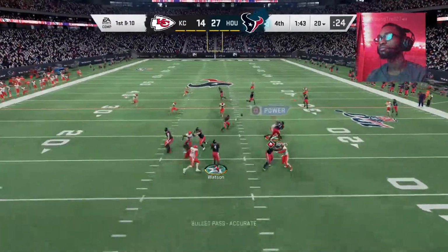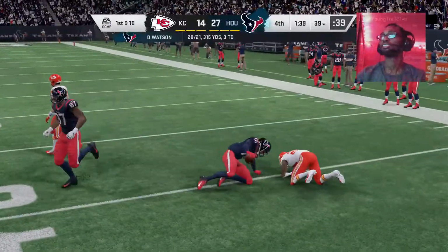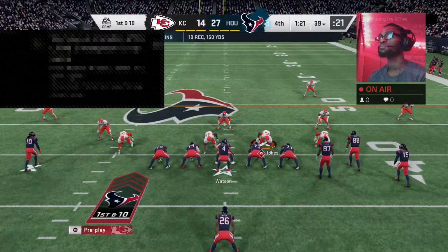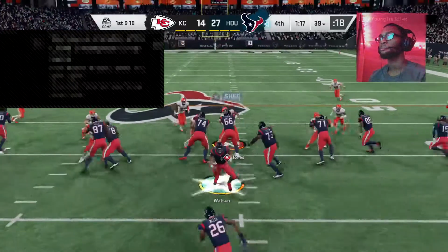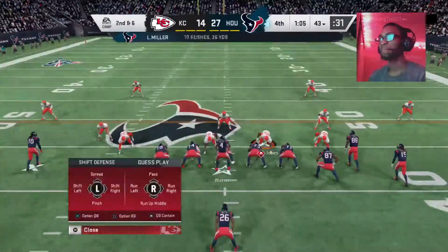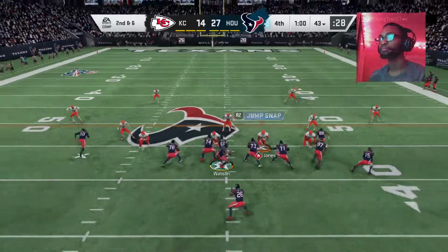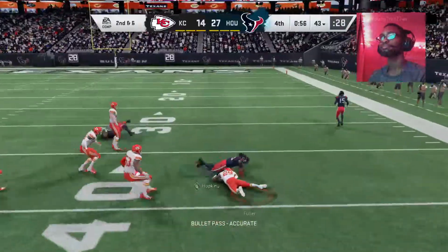Throwing now, Watson. And a catch made by Hopkins. And he gets this one just shy of the... First play of the drive, a success, 19 yards. 10th carry now for Lamar Miller. And give him 4 yards there. It'll be 2nd and 6. To throw on 2nd and 6. Watson. It's complete to Hopkins.